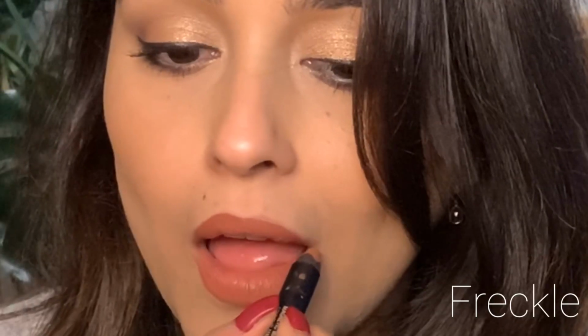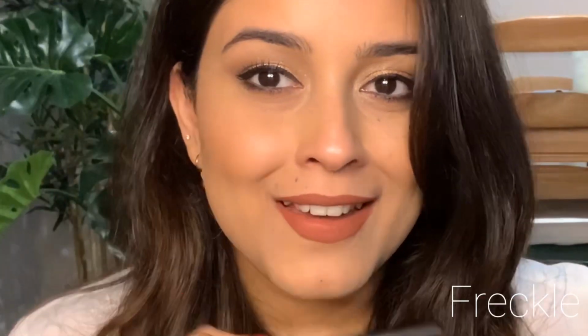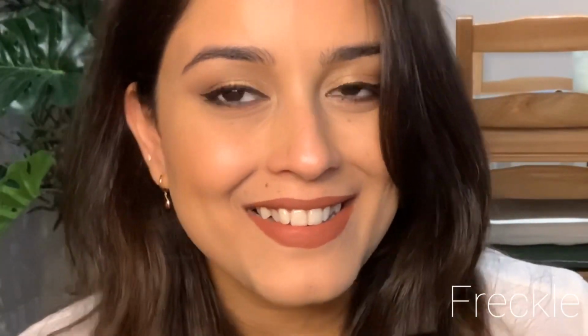Oh, it's really creamy. It doesn't behave like the Burgundy shade, doesn't crumble. Super smooth. Yeah. So that's Freckle.